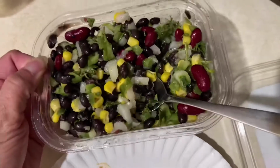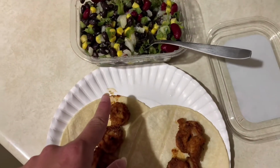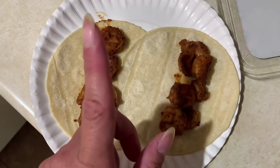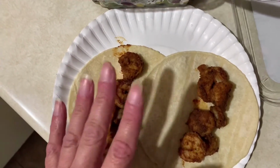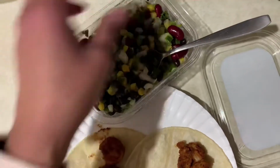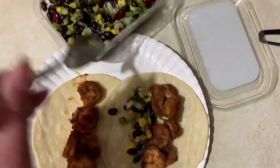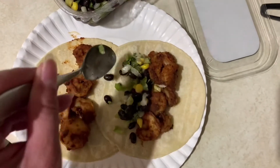This is what the bean salad looks like. I was going to say, if you wanted to eat this on the side, something I just thought of, a good idea might be to add maybe some cilantro and onion in here, and then you can eat that as a taco, so it gives you plenty of flavor, and then just have this on the side. But I don't have any of that right now, so I'm just going to put this right inside of the taco, and I'm sure there will be plenty to eat on the side.